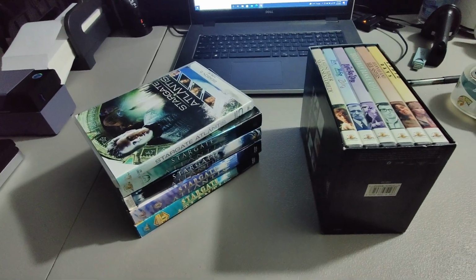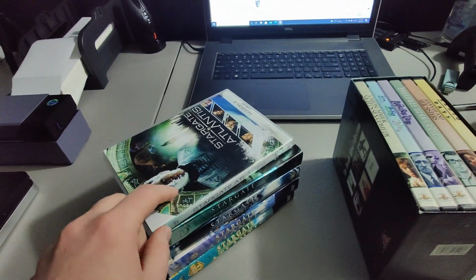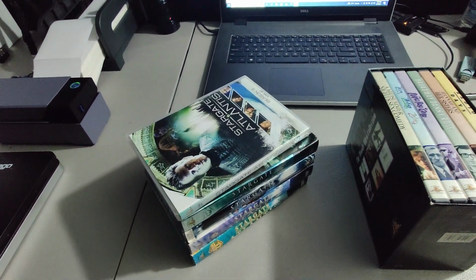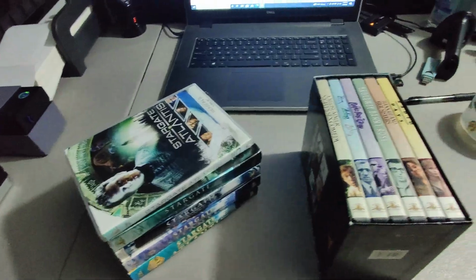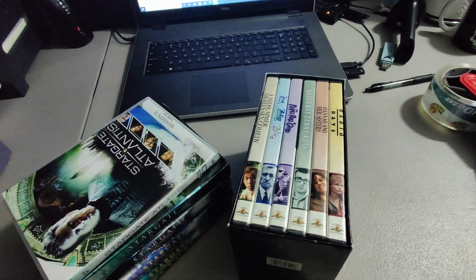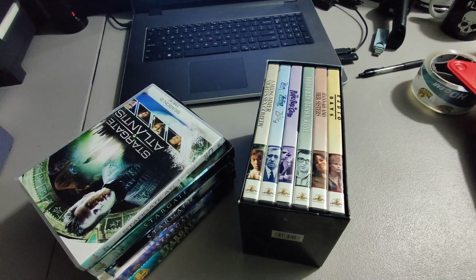Here's a couple of DVD sets I sold. I got these at a church rummage sale, paid $1 a piece for them. Complete Stargate Atlantis series, sold these for $47. Then we got this Woody Allen collection. Paid $7.50 for it at Salvation Army, and I sold it for $30.